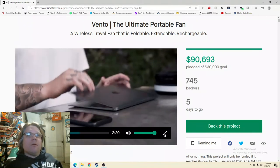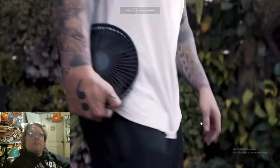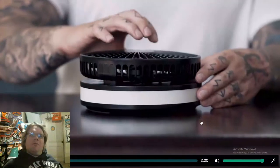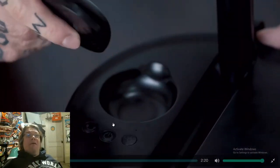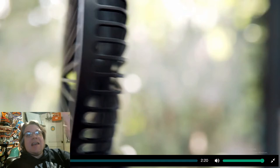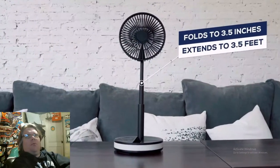Here at Vento, we believe technology should be simple, portable, and wireless. Ooh. So we set out to take your old, outdated fan restrictive cables into the 20th. Whoa, okay. Do I want it? Nailed it. Nailed it. Can you do it? How much? Introducing Vento, the ultimate portable fan.